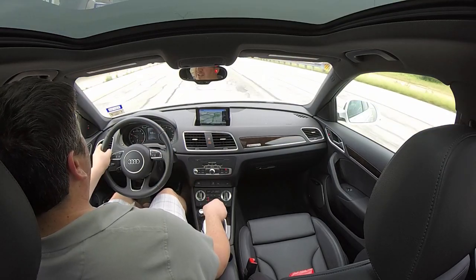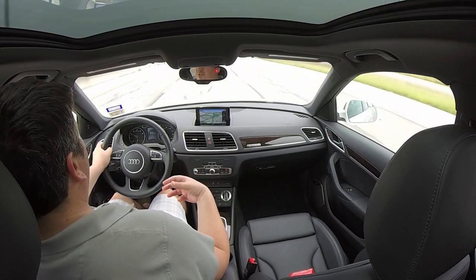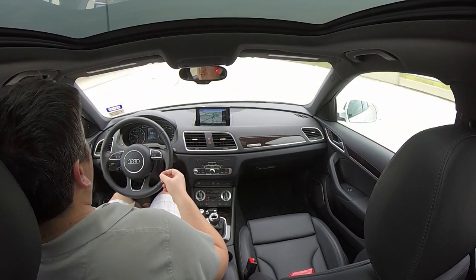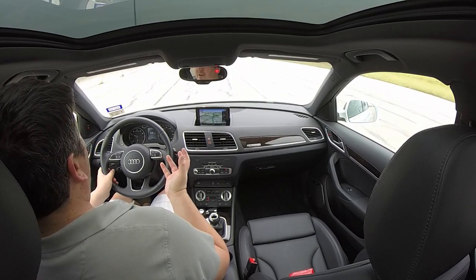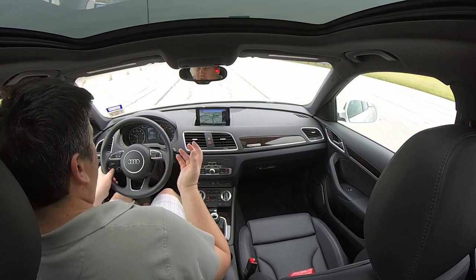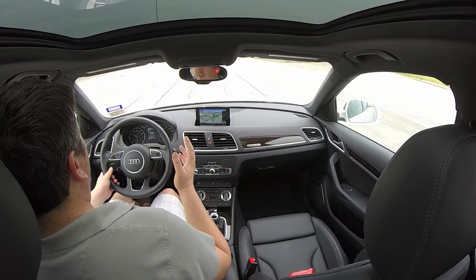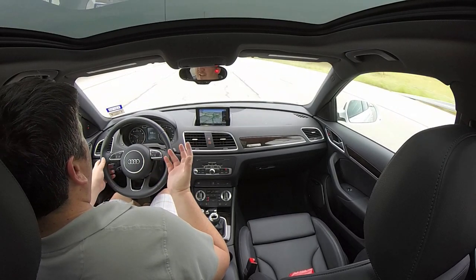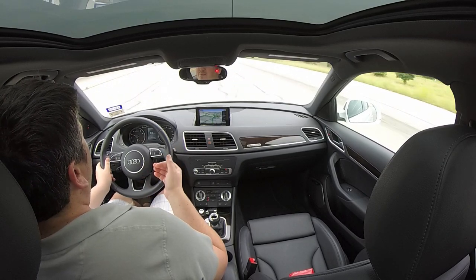Now we're traveling on the freeway here at 65 miles an hour, and you're hearing some road noise translate through from the tires, but I hear a very faint wind noise in the A-pillars close to the top of the windshield. Other than that, this is at 70 miles an hour now, a rather predictable ride. It's solid. I don't have any body roll. The straight line stability is fantastic. It's not pulling left to right. There's no torque steer. And the engine, you can't even hear it. Of course, that might be drowned out by the tires.